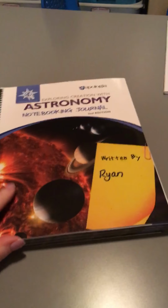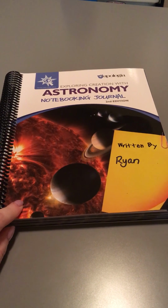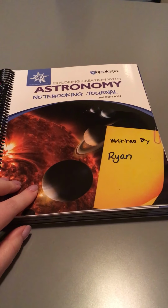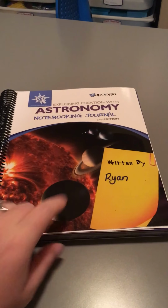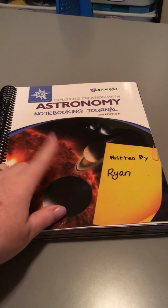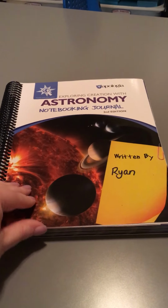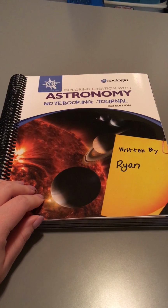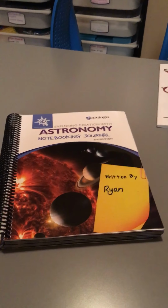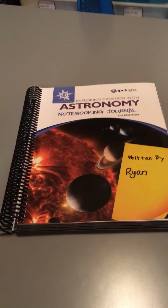And then his last thing is science. All of my kids are doing the same science this year. This is Apologia, Exploring Creation with Astronomy. This is the notebooking journal. My older 2 kids, my 9th grader, who's Ryan, and my 7th grader have the notebooking journal, and then my 2 4th graders have the junior notebooking journal. And then I have the textbook that goes to this because I read to them, and we do the assignments together as a family, all 4 of the kids and myself.